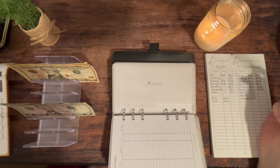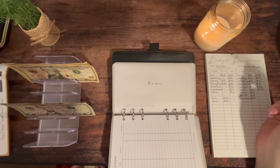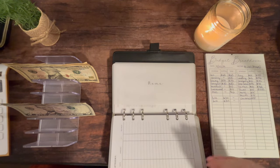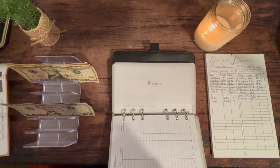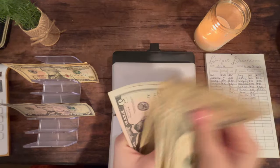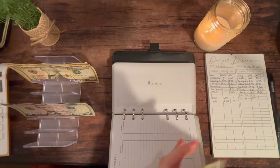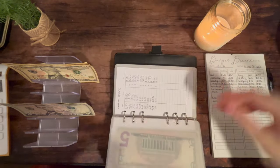I hate watching like HGTV and seeing them sell houses that are like move-in ready and gorgeous and they're like $120,000. I'm like, how? How is that possible? Anyways, this is not what this money is technically going towards, but that's on the same vein.